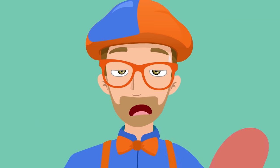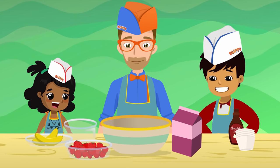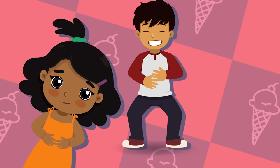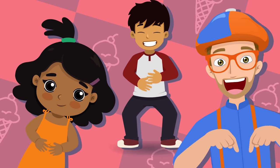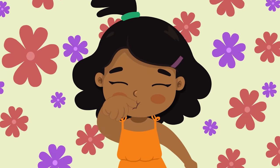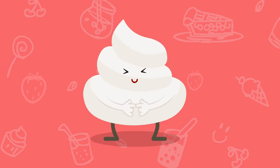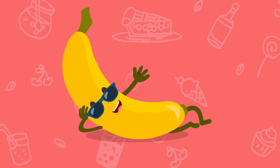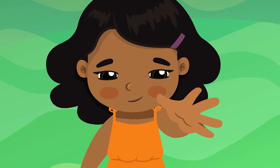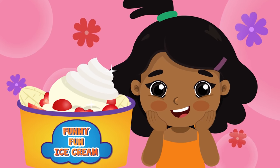Let's make some ice cream that's yummy yum. Let's make some ice cream that's funny fun. Let's make some ice cream for our tummy tums. Let's make some funny fun ice cream. I like it sweet. Some ice cream with strawberries. I like it sweet. With whipping cream and bananas, please. I like it sweet. Some funny fun ice cream.